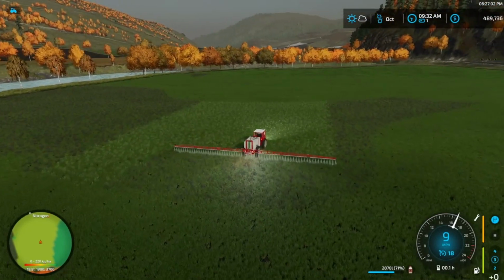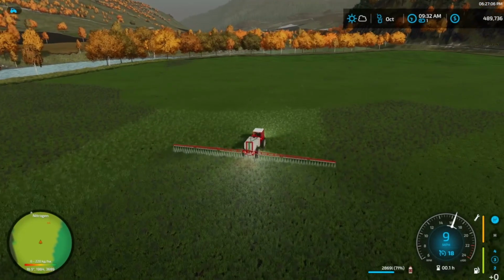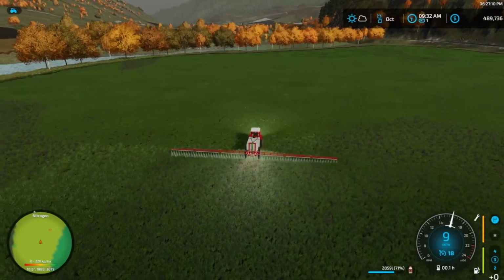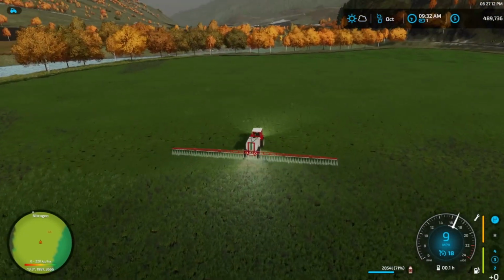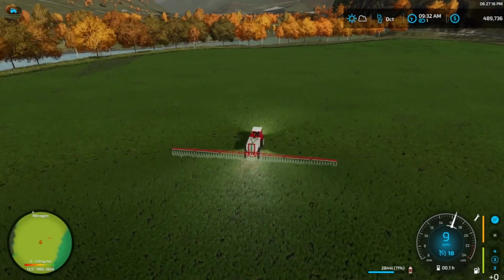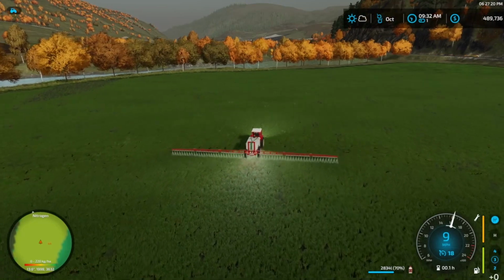And you get the narrow tires so we can clear it out. And bam, you can see it's killing the weeds very, very precisely. It doesn't have the precision spray like some of the other ones, but it's all good. Don't need all that craziness, you know what I'm saying?